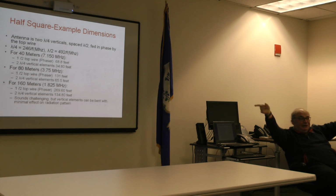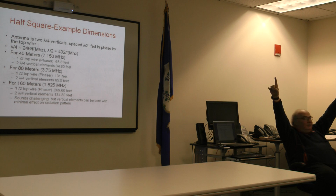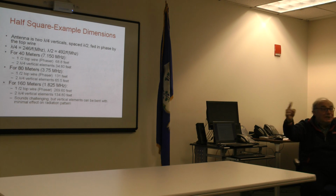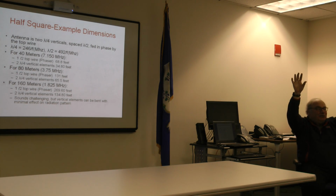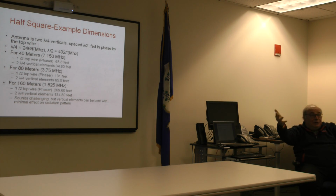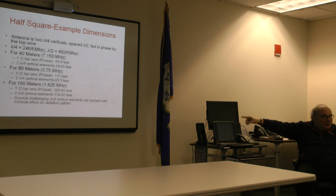Because what happens is they're fed at the top. Now, if you've never heard this before, when you feed a vertical antenna at the bottom, 90% of the work of radiating the RF is done very early on in the length of the antenna. And when you flip it, guess what happens? All the radiation is done by the top portion of the elements, and the fact that you bent them in makes little or no difference because the bottom half of the elements are only handling about 20% of the radiation. Works like a charm on 160.